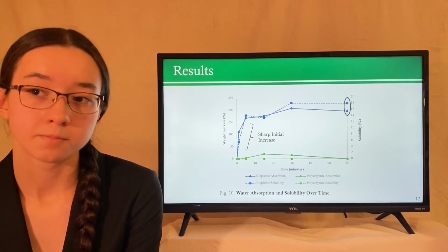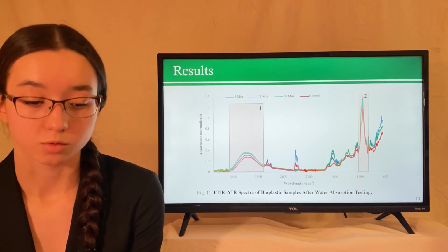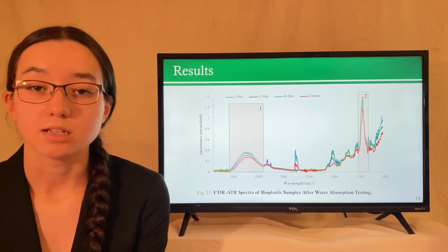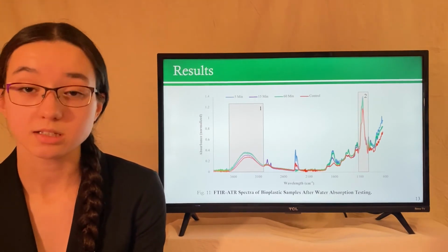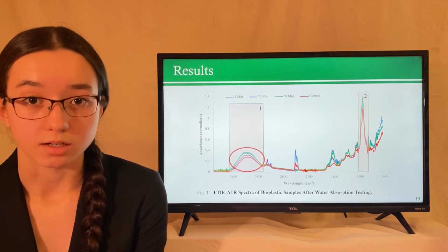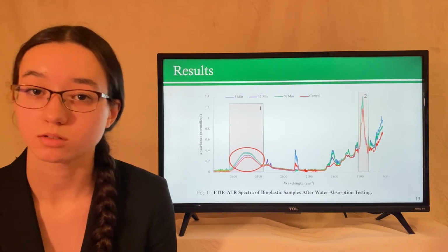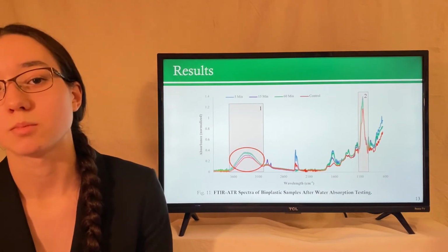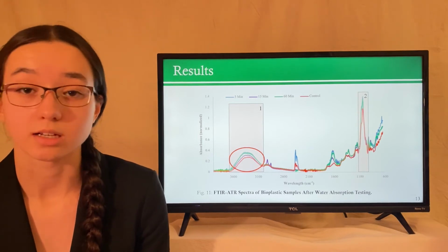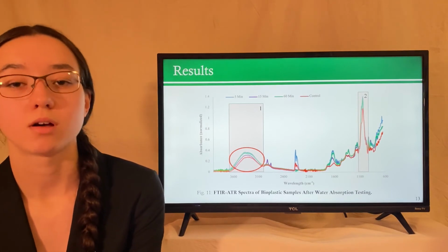by the 60-minute mark. Next, you can see the FTIR spectra of the water absorbed samples, and there was also a significant difference found between these samples and the polyethylene samples. And this difference was likely due to this peak right here, which is indicative of hydrogen bonding. So hydrogen bonding is a polar bond, and when a polar substance, a polar solute, is dissolved in a polar solvent, dissolution will occur according to the chemistry principle like dissolves like. Therefore, it's reasonable that these trials dissolved while the polyethylene samples did not.